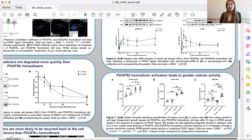So this information can ultimately be used to better understand how mutations in the receptors can cause cleft lip and palate.